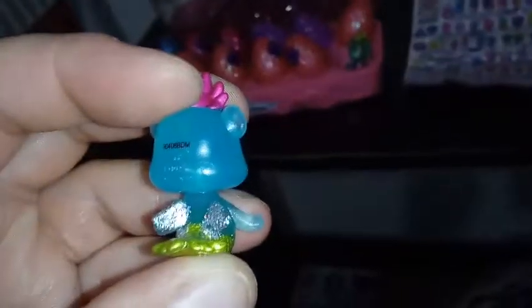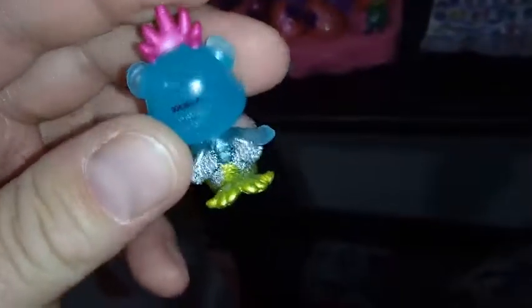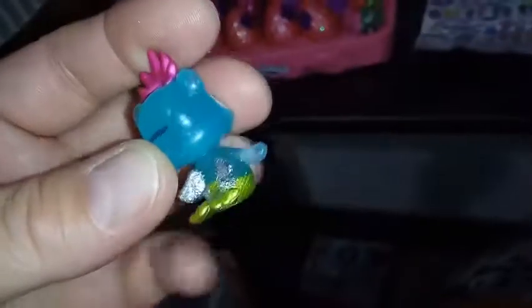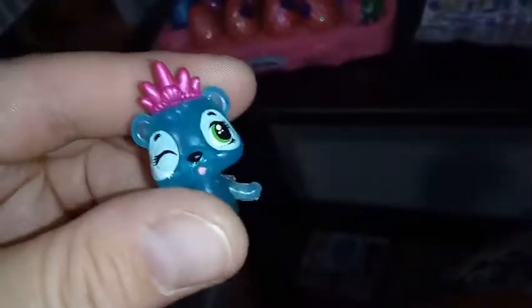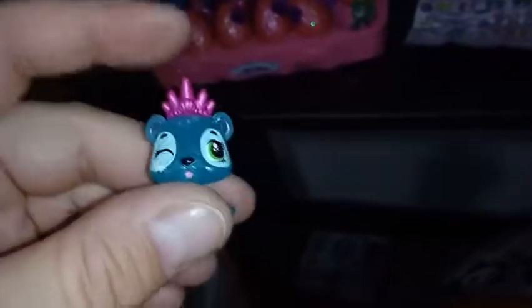Oh, there's sparkles on that too? Let's see here. So it seems as if the silver sparkles from the wings kind of dripped down onto the tail. So it's a little bit of a flaw. The paint dripped down onto the tail, so the tail in the back has a little bit of sparkle, which I actually don't find as a flaw. It actually is pretty cool. So this one's winking also with the eye tattoo in white, and we have a magenta crown. So that one's cool. So that's two more exclusives to add to our collection here.